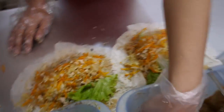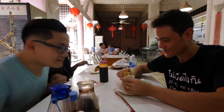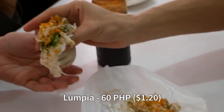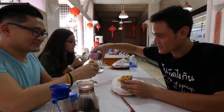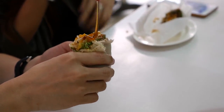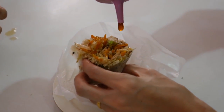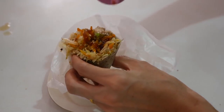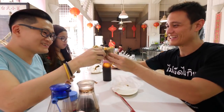It's pretty good size. Oh, let's take a look at the cross section. Oh, wow. Look at all those vegetables. All right, Nathan. Squeeze some sauce on. Oh, it's very thick. It's a little sweet, right? A little bit more? It's okay. The sauce almost has a consistency of honey. All right, cheers, man. Cheers.